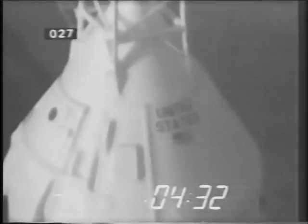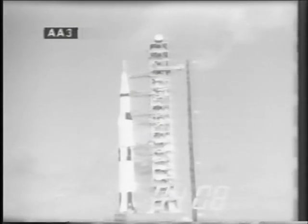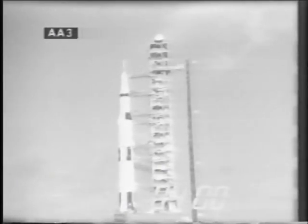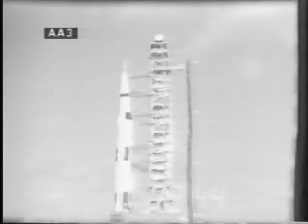T-minus 4 minutes and 40 seconds and counting. Four minutes and 30 seconds and counting. Saturn launch control, 3 minutes, 44 seconds and counting.